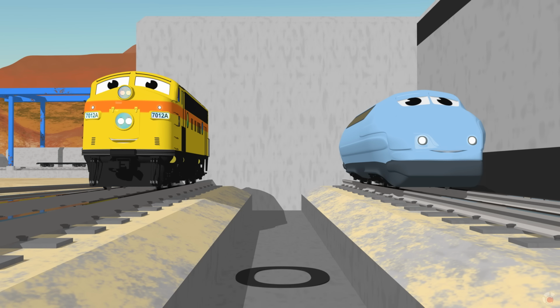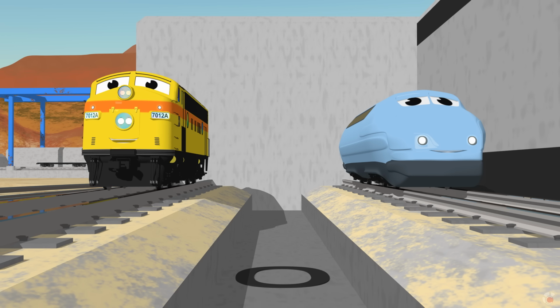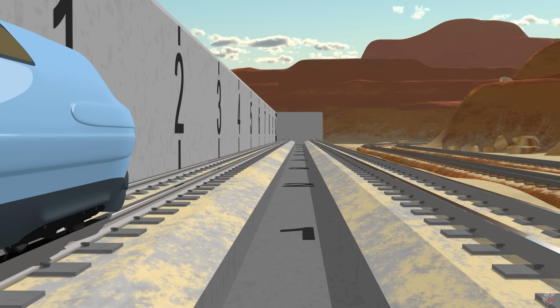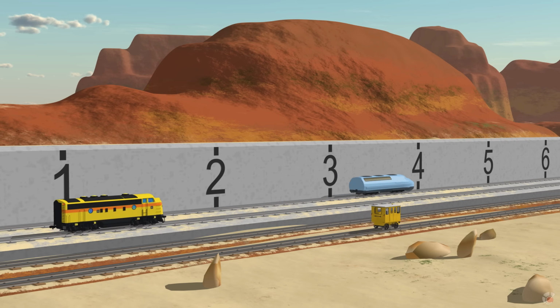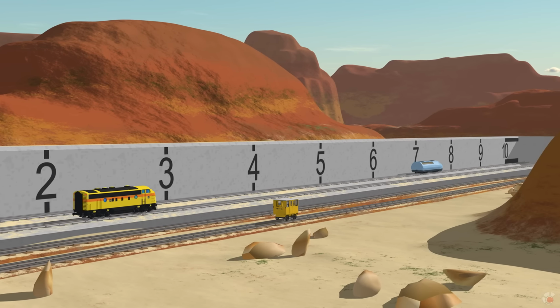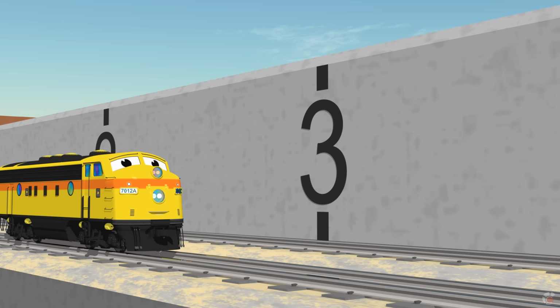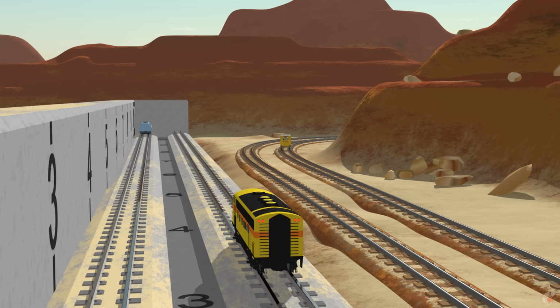Okay, Donald, are you ready to race again? Bring it on, Benny. By the time Donald travels 3 sections, Benny has traveled 10. Oh no, not again. When you go to school, they will teach you about numbers and measuring. We're arriving at the facility.